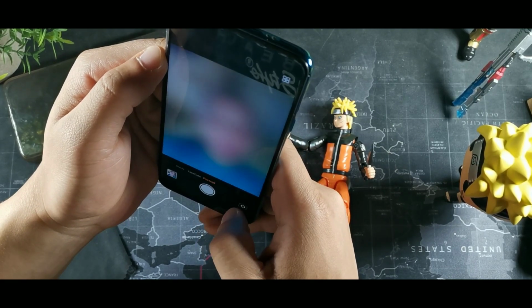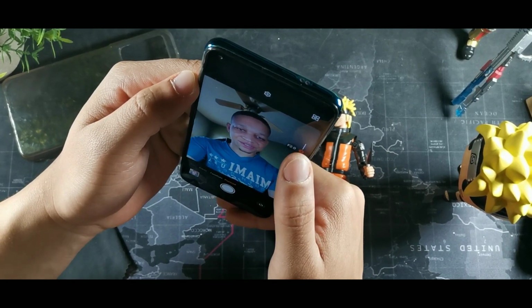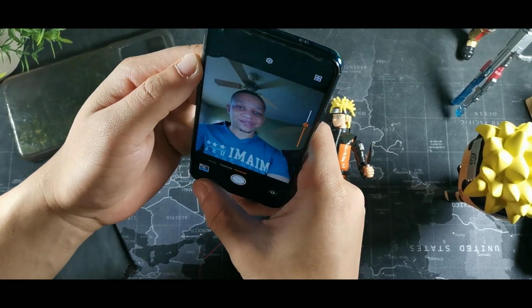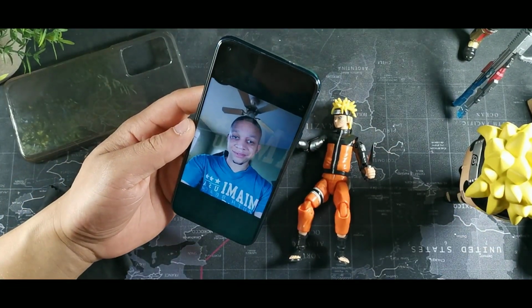And then you got your portrait here as well. So you could definitely adjust the aperture on here too. Let's do 2.8. And then right here. So I really do like these cameras. That's another reason why I like this phone.